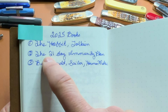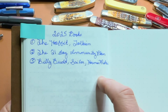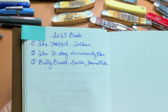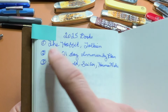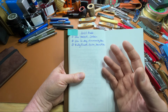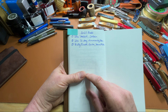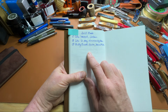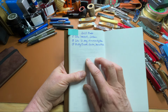Currently, I'm in the middle of the 21-day immunity plan. I didn't write down the author of that. It's a book on how to eat to boost your immune system. And I also read Billy Budd, Sailor by Herman Melville. I've read that before, but I was a kid when I read it, so I picked it up again. And I think I read a Zane Grey in January, and I need to add that in here.